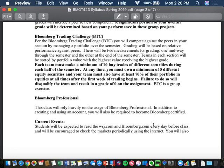So a couple additional rules to the trading competition. Number one, within 5 days or 1 week of starting the trading competition, at least 70% of your balance, 700,000, has to be in equities. And it has to stay 70% or more invested throughout the semester. So you can't just sit on the sidelines in a bunch of cash. And you have to be diversified. You can't just put all your eggs into one company. You have to own at least a minimum of 5 companies.